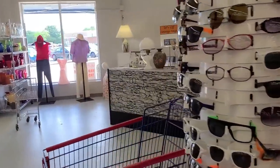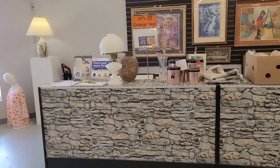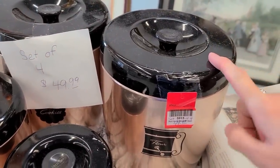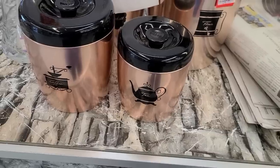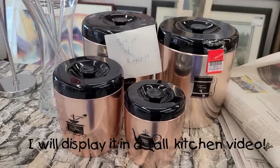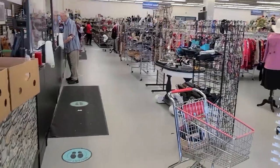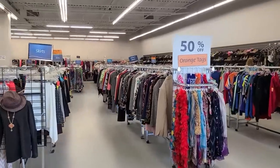Oh my gosh, look at that. That's the same set my brother had right here. Look at that, $49.99. The very biggest lid we re-spray painted because it was kind of chipped up and worn. Yeah, he had that in his kitchen up high with a whole bunch of copper stuff. So, wow, we got senior discount. Isn't that great? Yeah. Thanks for coming along with us today. I hope you had a really great week.